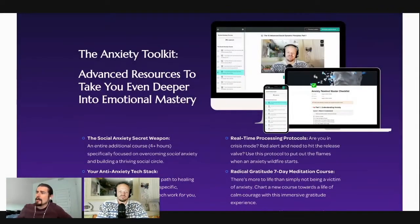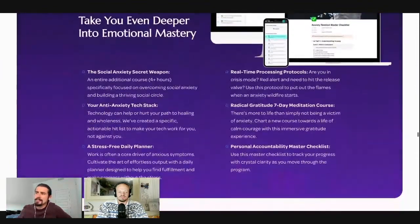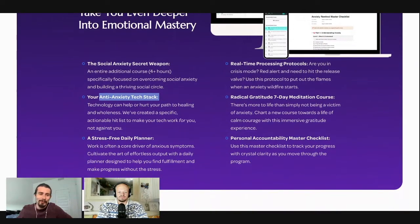We've got, again, this is back on that page, anxietyrewired.com. You've got the anti-anxiety tech stack. A lot of people experience stress with the notifications that they're getting. Their technology is actually feeding their anxiety rather than being a supportive tool to keep them from having anxious episodes and anxious symptoms. So we've created this anti-anxiety tech stack, this resource guide that you can use to allow your technology to work for you and not against you.